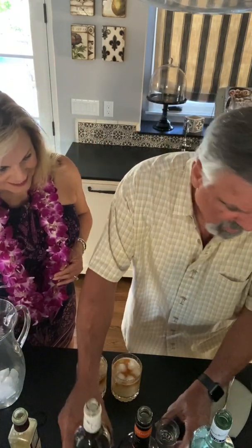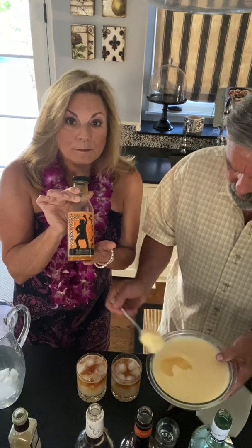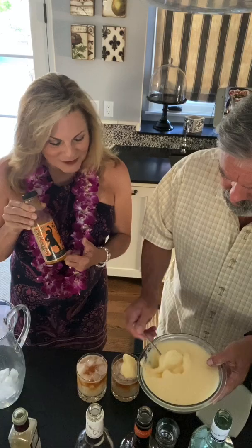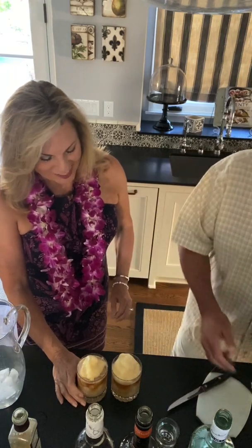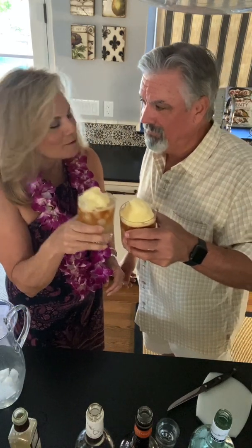And then to top it off, the foam. This is the lilikoi puree that I ordered especially for these cocktails. Oh, look at that foam. It's so fun. And again, we're not doing a pineapple slice because that would be sacrilege, taboo. Look at that. Cheers. Thank you for my Monkey Pod Mai Tai.